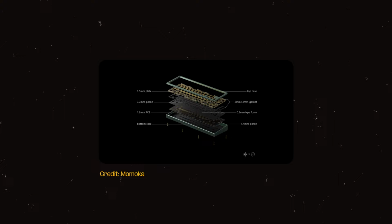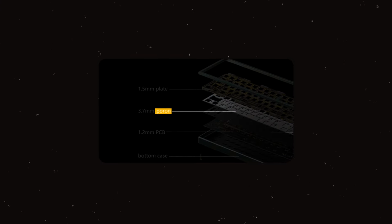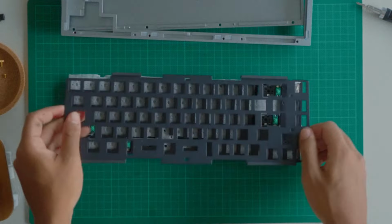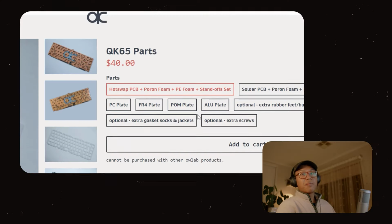The plate foam refers to between the plate and the PCB, there is a chunk of foam that sits there, and that's just to reduce any hollowness. PE foam, which is that special layer of foam on top of the PCB, gives it a really nice poppy sound. Another thing that we need to get our head around is the plate materials.